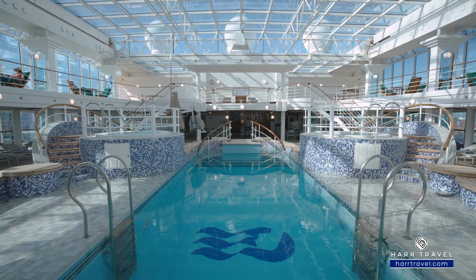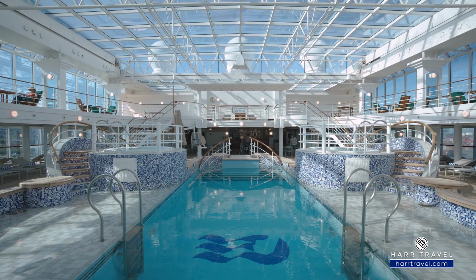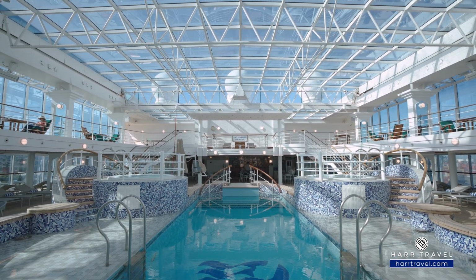Once again, it's that indoor climate controlled pool area. Of course, it complements the outdoor Lido pool as well. So you can head to whichever one fits your fancy.